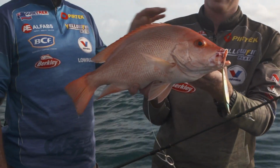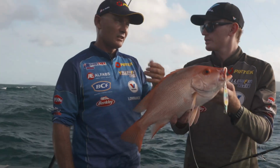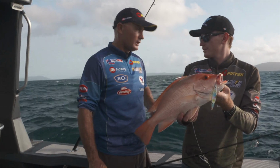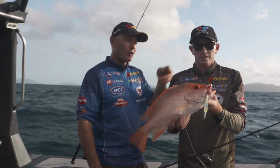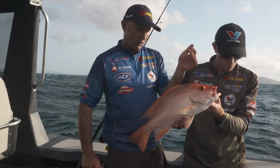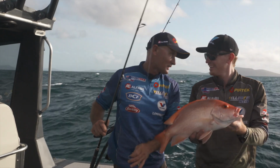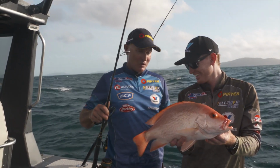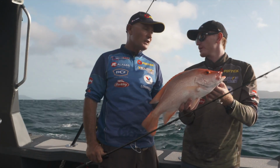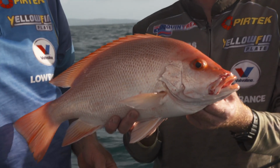One bit of advice I give anyone is have some packets of soft plastics, and if you've been out trolling marlin lures and you go, oh, there's a pretty good spot, you can always pull them out, drop them down, or drop one of these metal jigs down. So a couple of techniques, either metal jigs or plastics. If you've got some jigs and some plastics, you can cover most situations. And it's good fun. Absolutely, good fun. Light tackle sport fishing.